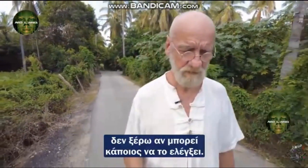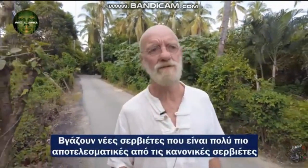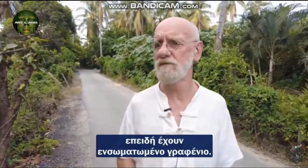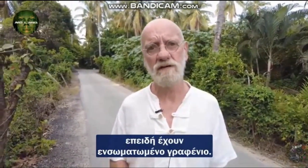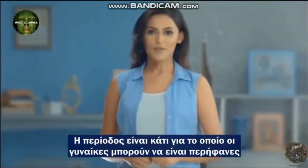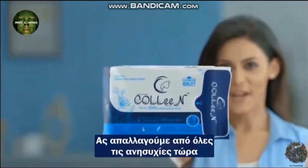I'm going to mention this. I don't know if anybody can check this out. New sanitary pads they're bringing out, which apparently are far more effective than normal sanitary pads because they have a graphene insert in them.